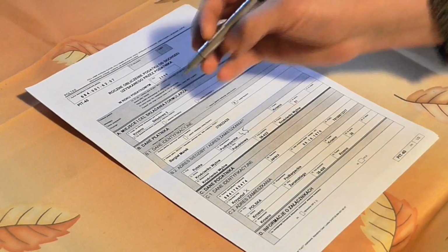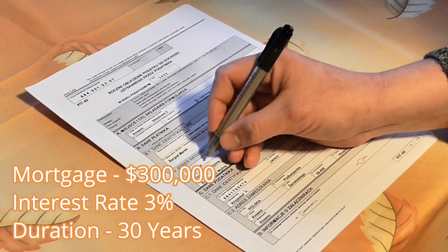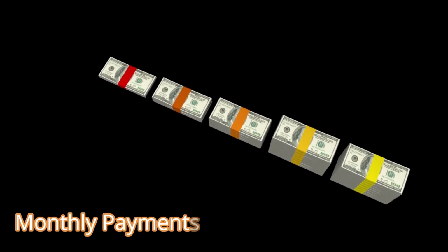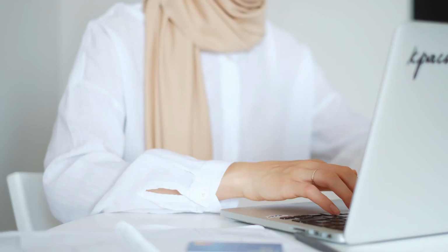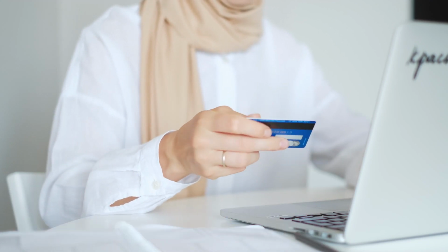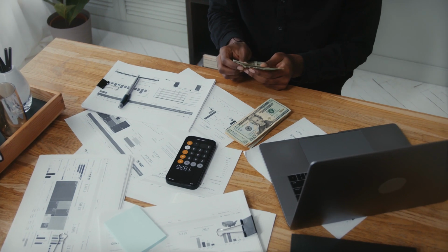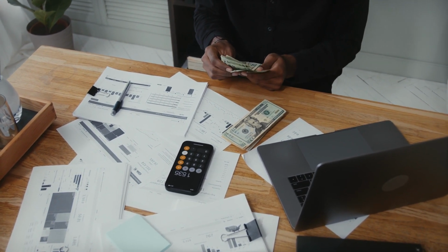Consider that you had a $300,000 mortgage with a 3% interest rate for 30 years. During the course of these 30 years, if you make monthly payments, you'll end up paying almost $150,000 in interest. Nevertheless, if you switch to bi-weekly payments, your total interest expense would only be $130,000. You would save a great $20,000 while still benefiting from all the same advantages because you would be paying down your house more quickly.